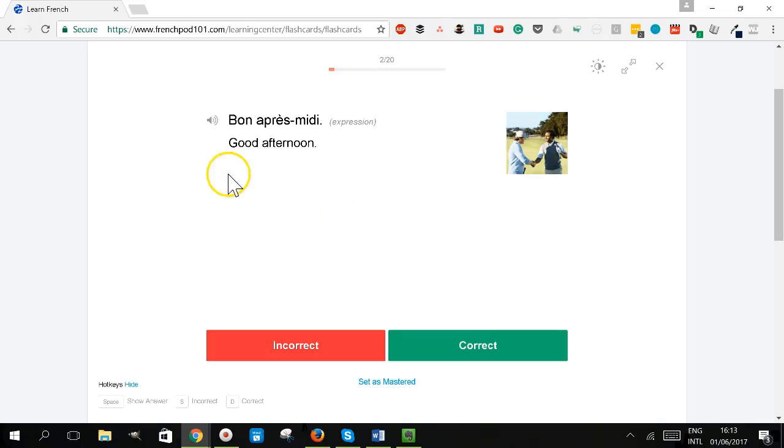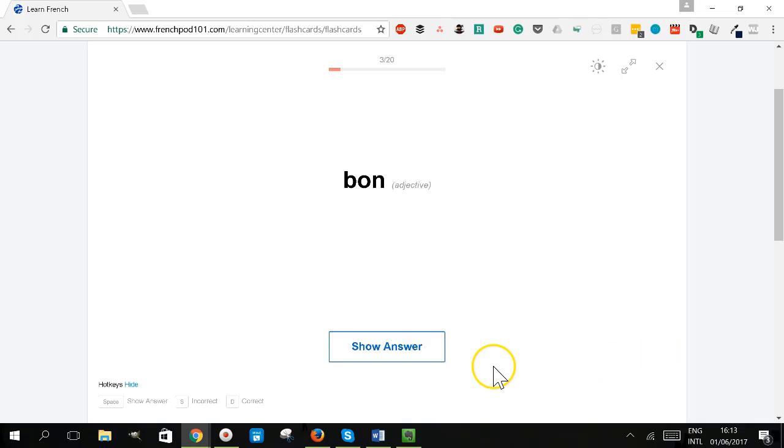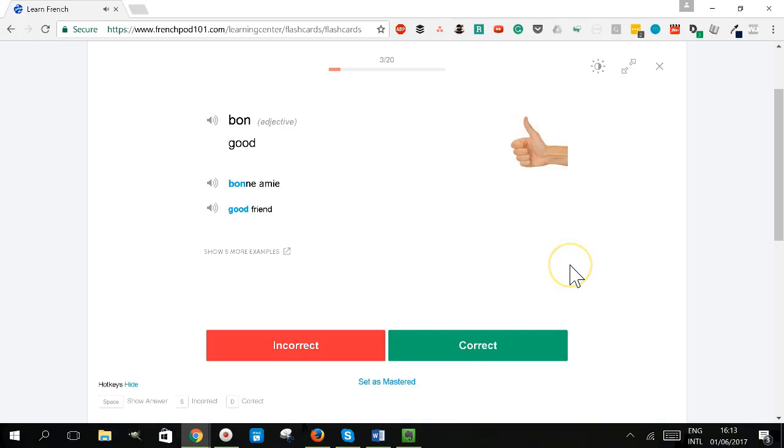You'll also have sentences where applicable. In this case, this is a phrase, so we don't have a sentence in context, but for individual words, you will have the sentence in context there as well. Again, you also have here on the front the type of words. We know this is an adjective. Bon. And again, it's presented in context as well.